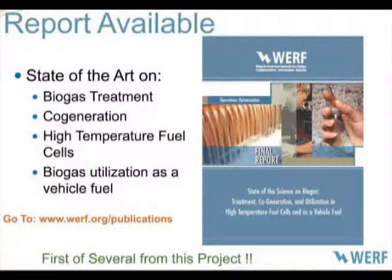This report focused on potential benefits of biogas as an energy resource, including use as vehicle fuels. Along with the state-of-the-art on biogas treatment and cogeneration, the report has information on high-temperature fuel cells using biogas as a fuel source. For updates on this project and more, go to the Operations Optimization Knowledge Area page on the WRF website.